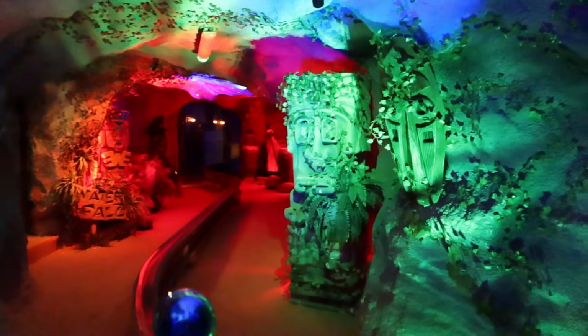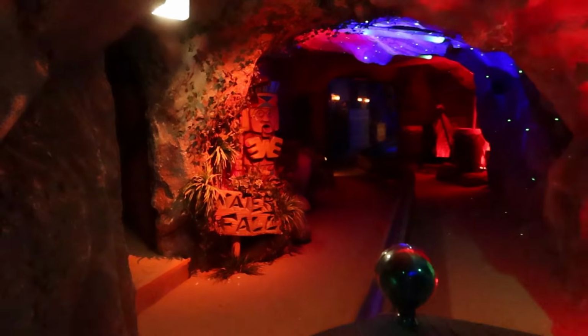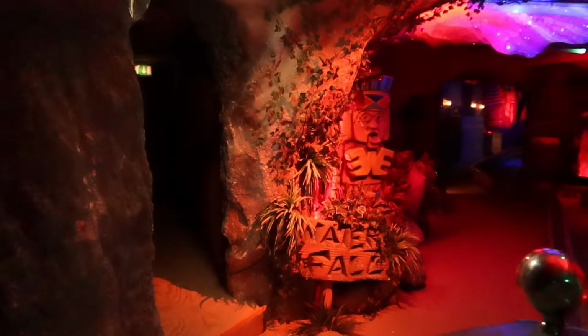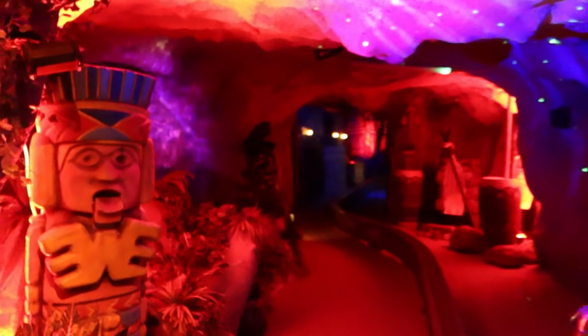Wind effects there. Oh yeah, I've always loved the theme of Fantasy Island, like this kind of tropical island. It reminds me a little bit of Spooky Island from Scooby-Doo, that kind of tropical voodoo style theming.